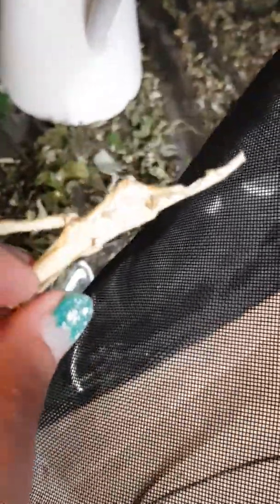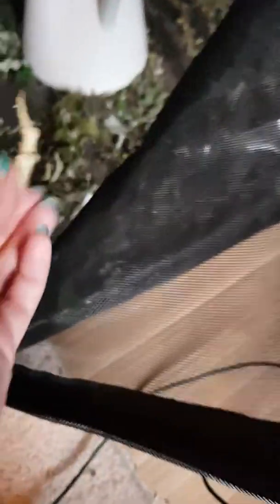Here's another one. Come here. Stop being silly. Running away. That one's just jumped across. They don't often make you jump as well when they go across. And there's the old skin. This is great because kids love this at schools.